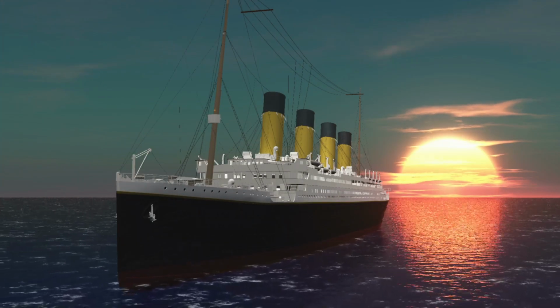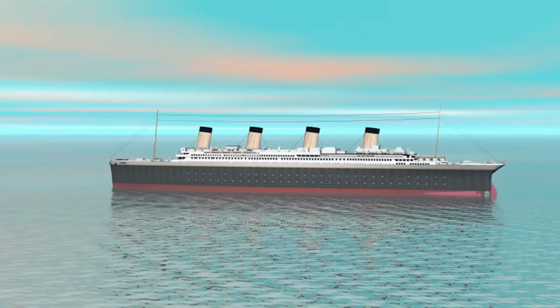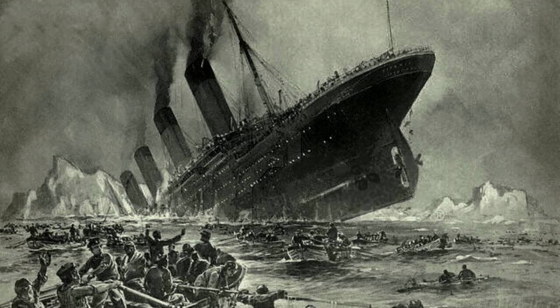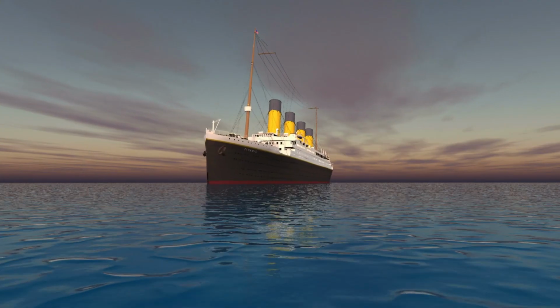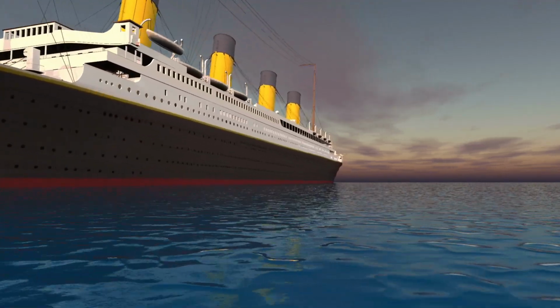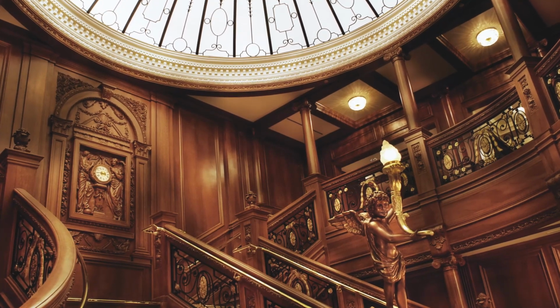You really can't find anybody that doesn't know this story. In the year 1912, a giant ship called the Titanic sinks into the Atlantic Ocean. The Titanic had many firsts. One of them, it was super luxurious. Not every section of it, but most of it was luxury.